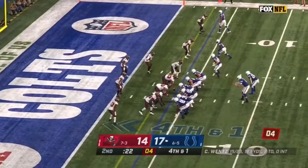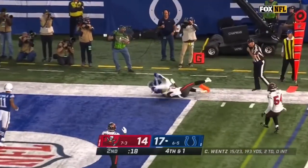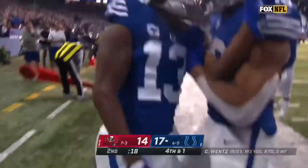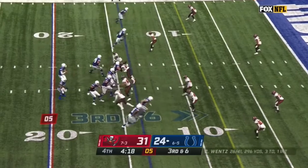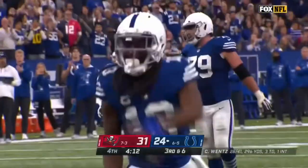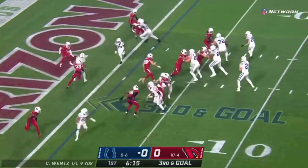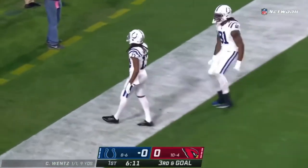Hilton. We got a roll out Wentz, looking in zone, throwing, caught for the touchdown, T.Y. Hilton. Down territory, third and six, Wentz looking far side, has a completion and the catch for first down, it is Hilton. First and goal. Wentz will look to throw. He pumps, he throws, he's got a touchdown to T.Y. Hilton.